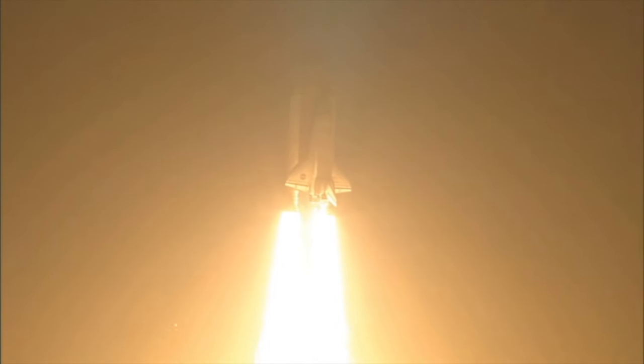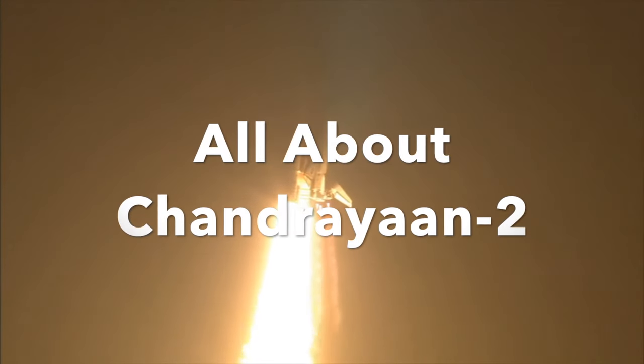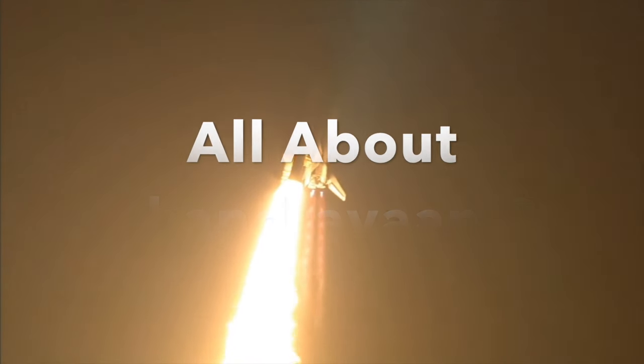This is Mission Control Houston. Discovery roll program. Run roll, Discovery. Discovery's roll maneuver is complete. It is now in a heads-down position on track for its flight to the International Space Station.